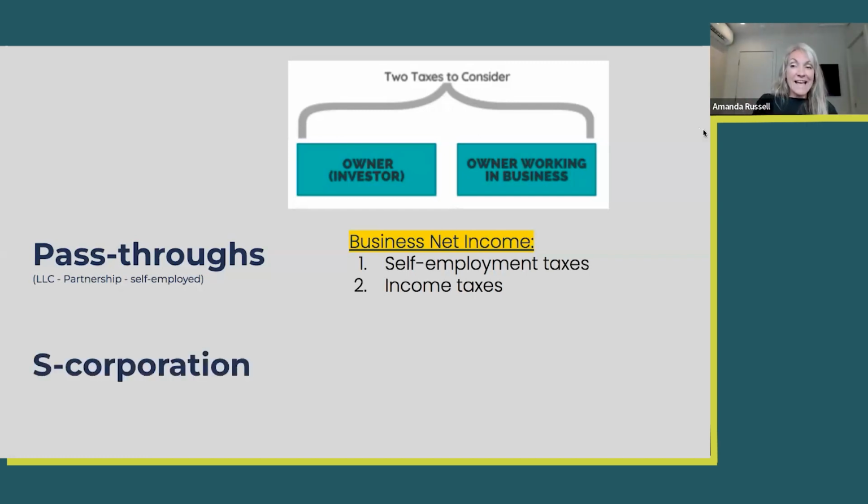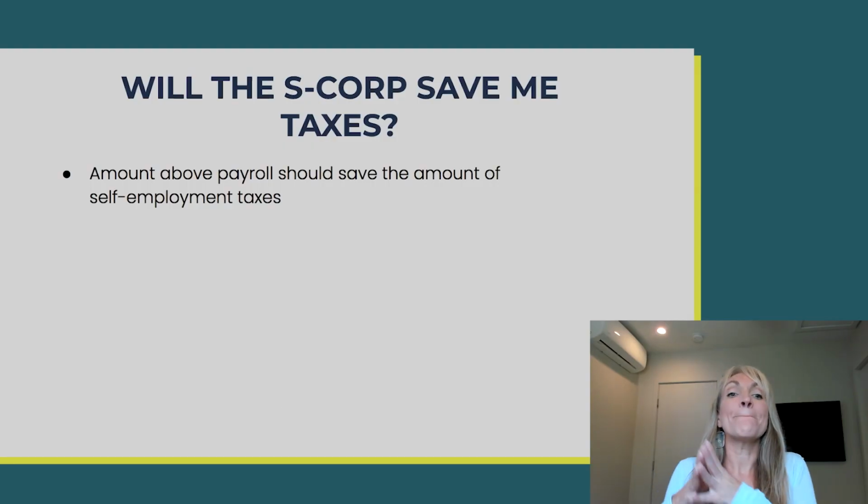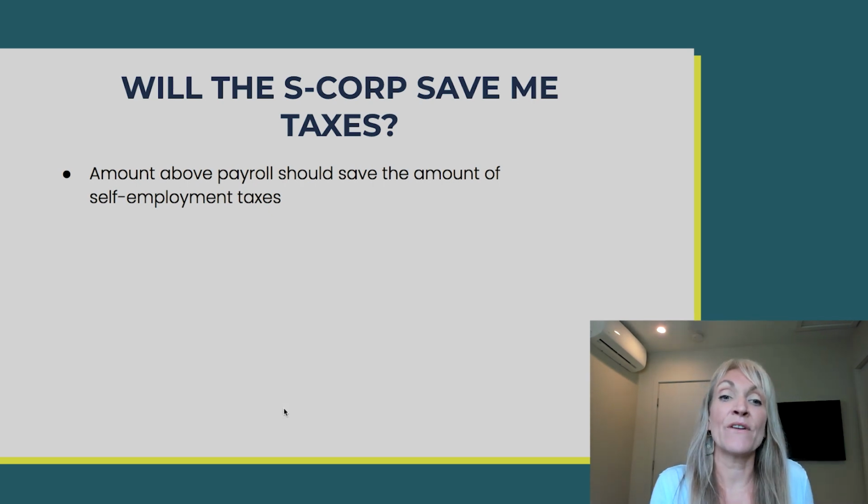The difference with the S corporation is that you have to pay yourself for working in the business through payroll. And on your owner pay, you have two taxes, payroll taxes and income taxes. And so that's the same as our business net income above for pass-throughs, because self-employment taxes and payroll taxes are the same. So our owner pay in the S-corp is taxed the same as in the pass-through. The tax savings difference is any business net income that's left over after our owner pay only has income taxes and doesn't have self-employment or payroll taxes. Okay, so this is the tax savings. The amount that your business makes above your payroll is where you can save the amount of self-employment taxes.